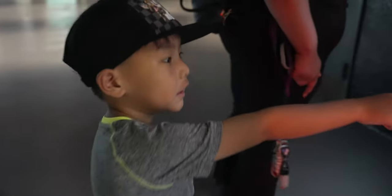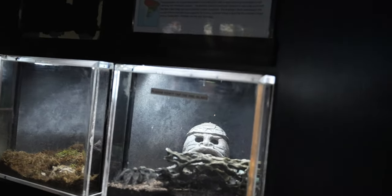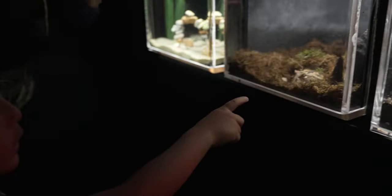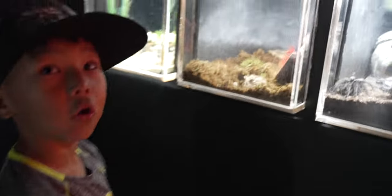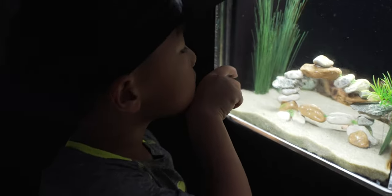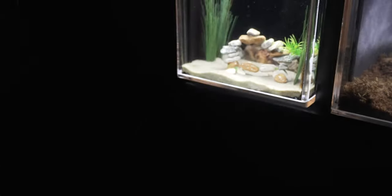Spider? What is that? Amphibian frog. These are frogs. Oh, these are tarantulas. Do not touch the glass. That's what it said. What's that? Oh, it's a frog. It's like a toad. A toad is like a frog. It's a toad. It's a horned frog. A horned frog. What's over there? It's a snake? Where? Oh, yes. Mm-hmm. That is a Syrian.